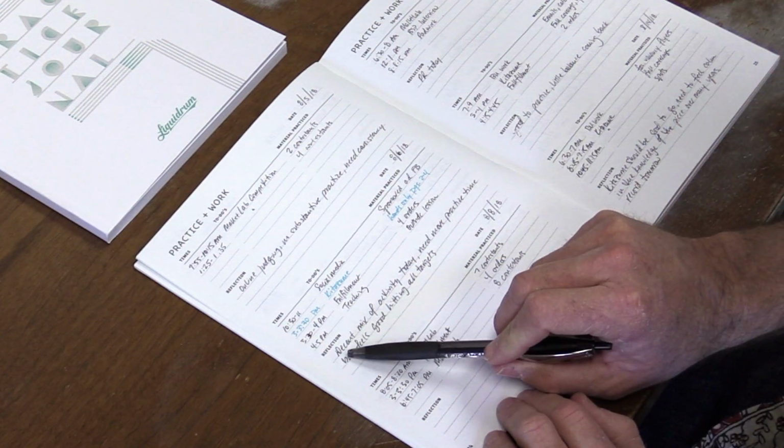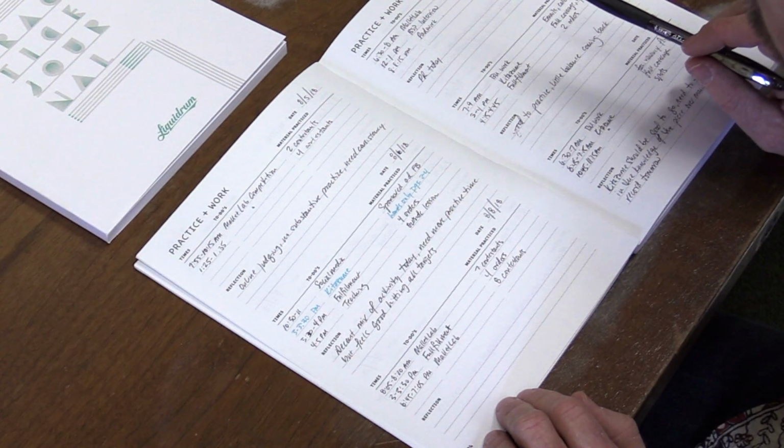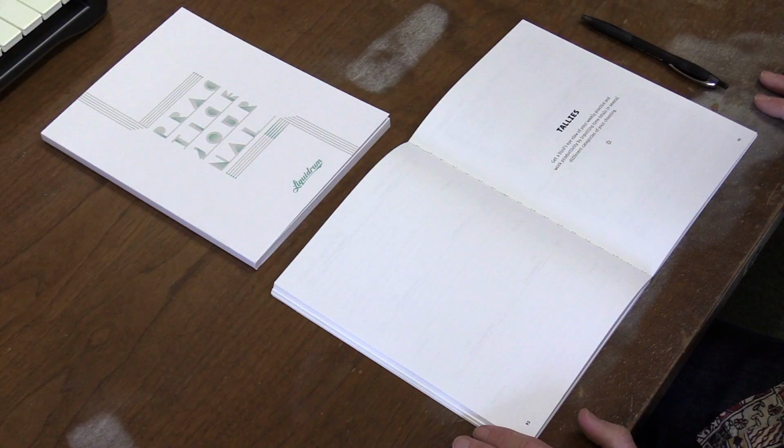My reflection for August 6th was, decent mix of activity today, need more practice time, but feels good hitting all targets. And by going back and reflecting, I can then make a plan for the next day. All of these things, of course, are funneled down from our weekly assignments and ultimately from our bigger goals listed earlier in the journal. Tallies.